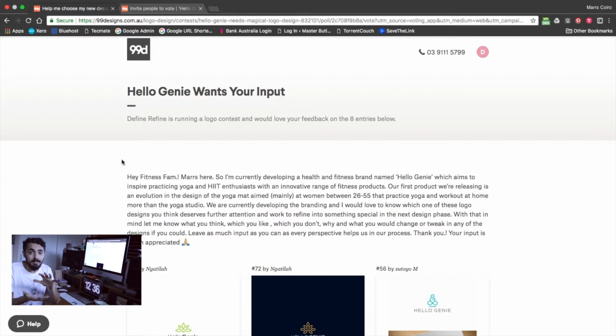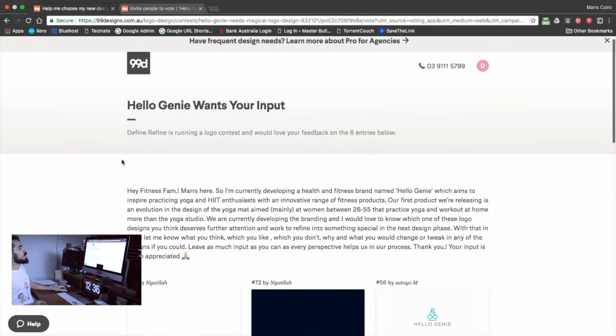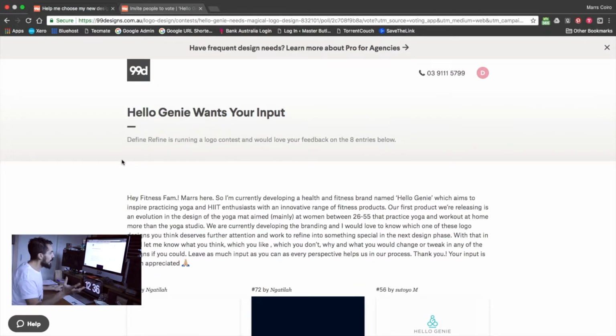In saying that, the opposite is true in some cases. The logo doesn't even matter, it's about the product. That's also true, but when you're building a brand, it's important to think about these things about the logo itself. So, that said, let's go to the competition and just some quick pointers.